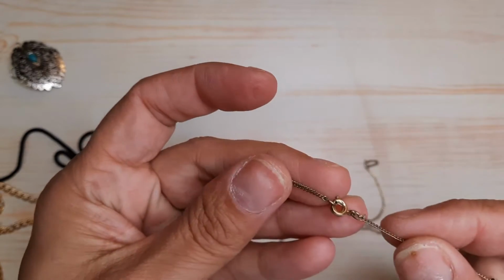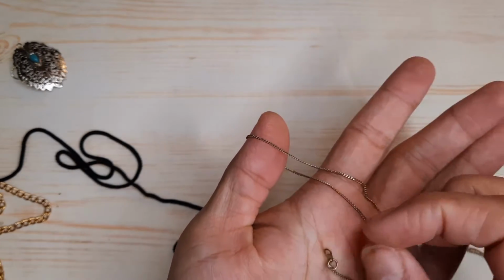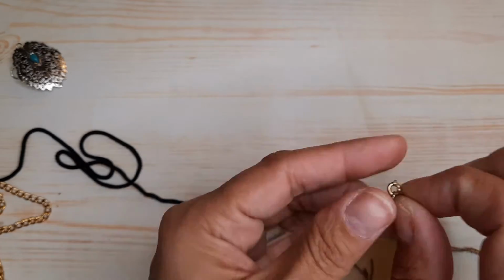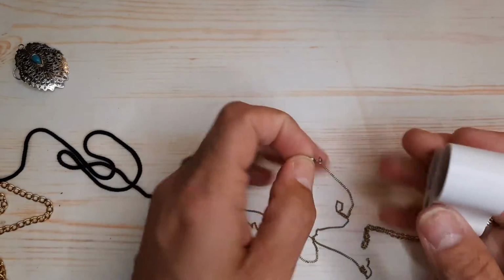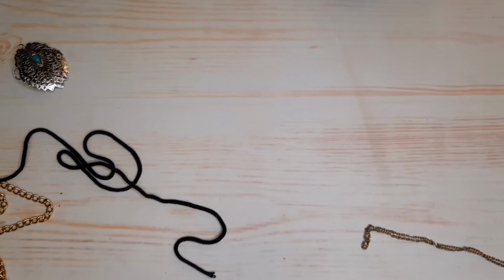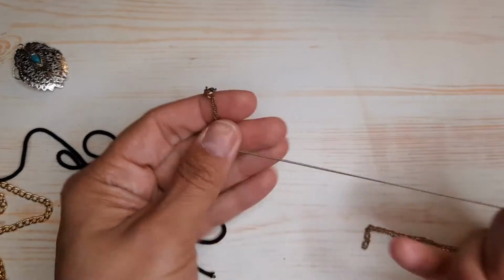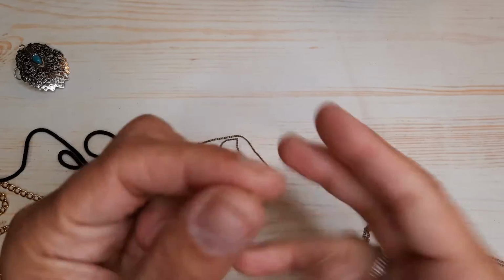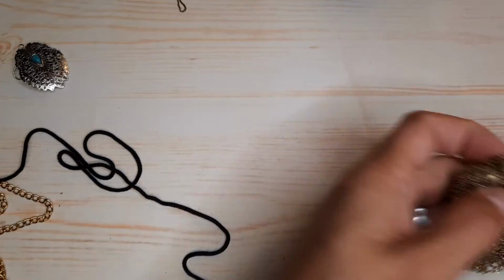This looks like it might be a real gold chain that's broken. Maybe not. I don't know. Oops, almost dropped that on the floor. Let me take a quick peek. Smells like gold. I don't even think I'd be able to fix that though. Oh yeah, I could fix it. It's just come off its little hook. I'll test that as well.